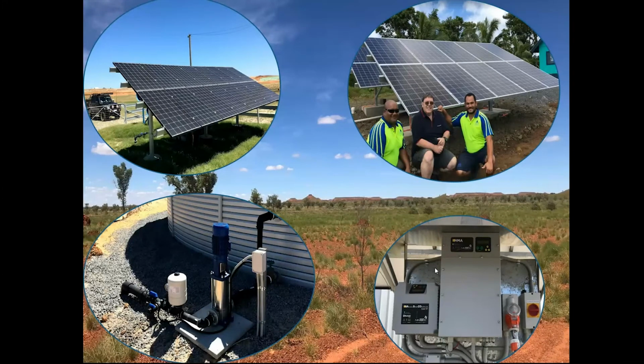The top left-hand corner is a site in Albany in Western Australia, actually the one below it as well. So that's a pumping system they're using. It's pumping from a tank and it's supplying stock water to a cattle station in Albany.